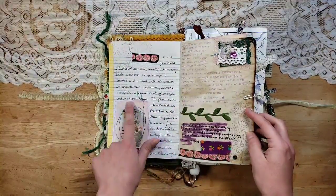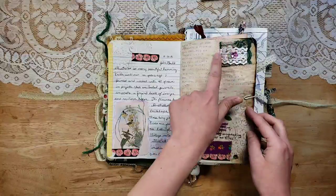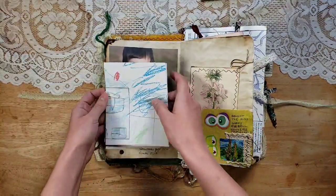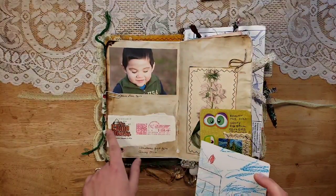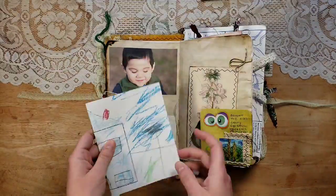John Gould's hummingbirds, I talked about that. This is a big part of my shop, the little hummingbird snippets that I've made. And then here, this is my baby Jethro. And then just different pieces of ephemera, my 5-year-old's art drawing.